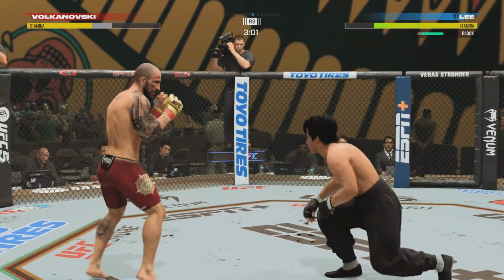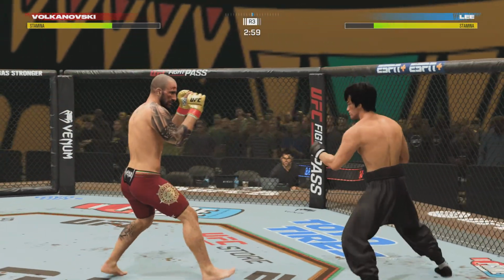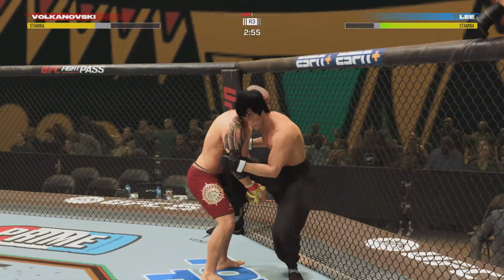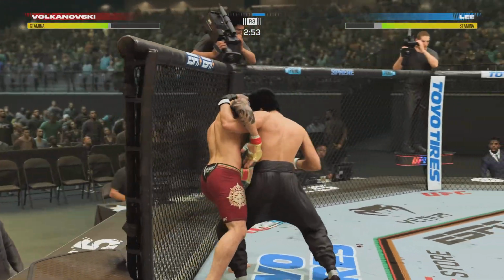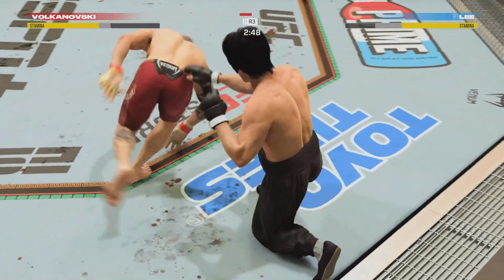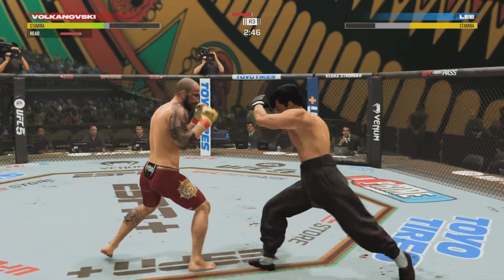I will bet you $1,000 he sets it up again here. You're not taking my money, Jay. Hey, that uppercut is coming. And when it lands, it's going to land very damaging. Oh! Big shots exchanged in the pocket there. Oh! Nice judo toss for him there.